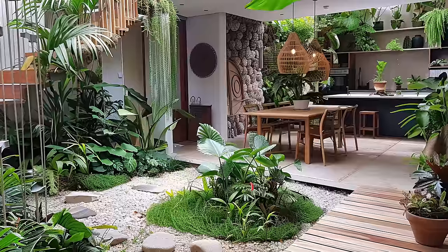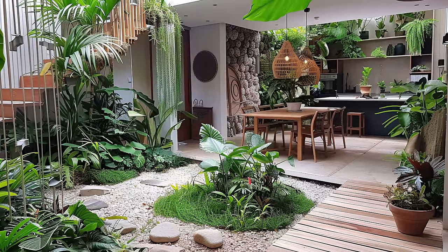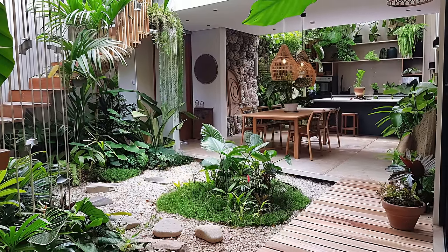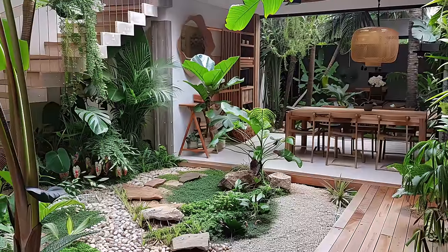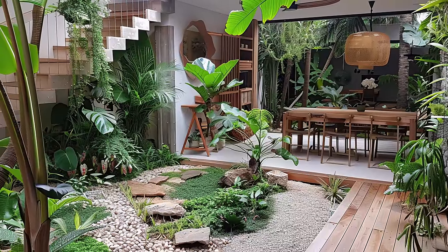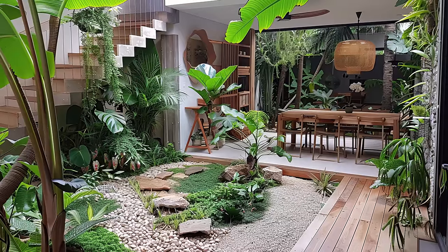Embrace the beauty of tropical paradise right in your own backyard and let your imagination soar as you embark on this transformative journey. Your personal tropical retreat awaits. Are you ready to dive in?